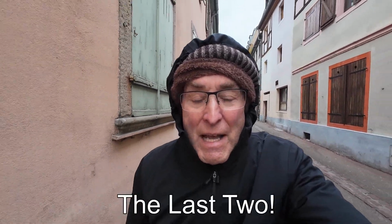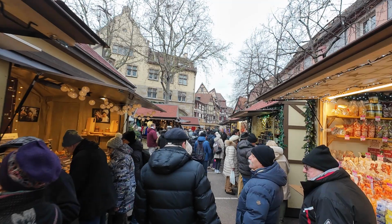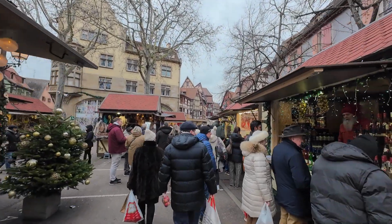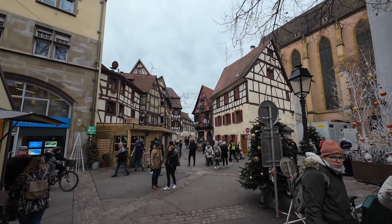All right, so back in the search for the Christmas markets in Colmar. We're going to hit two of them that we think we haven't hit before, and then go down to the Little Venice area. All right, so this market is Place La Jeanne. Let's take a look. Place Jeanne is number 1 on the Christmas map. It's definitely a smaller market, but also less crowded. It had a nice selection of products, as well as a good selection of food, in a very picturesque part of the city.